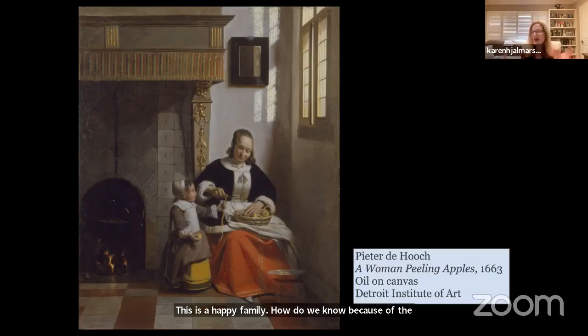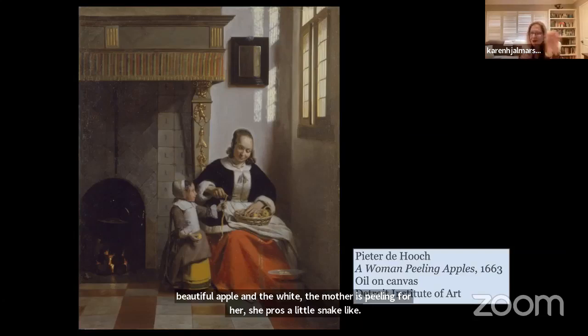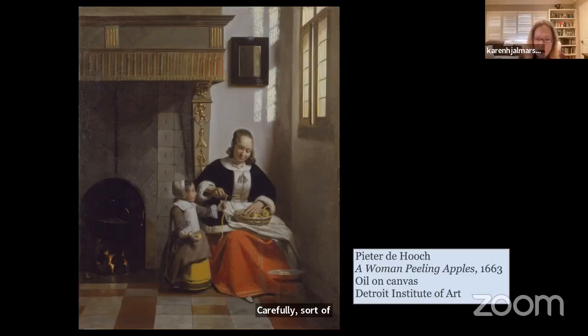The little girl is holding a beautiful apple, and the mother is peeling it for her. She pulls a little snake, like carefully, sort of like an Escher sort of unveiling. We have a little footstool. We have light as it falls on the folds of her knee. An intricate floor. So a very touching portrait of a family.